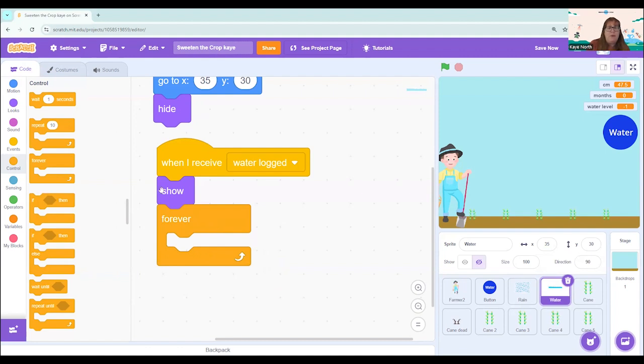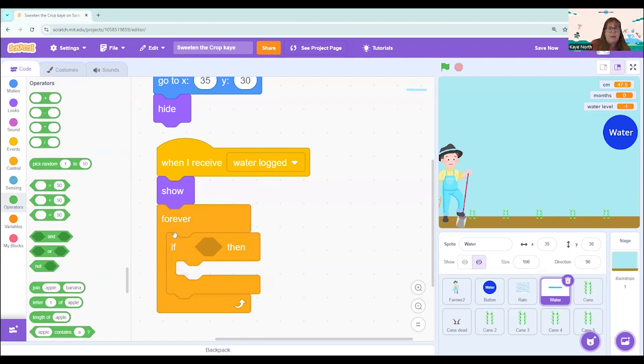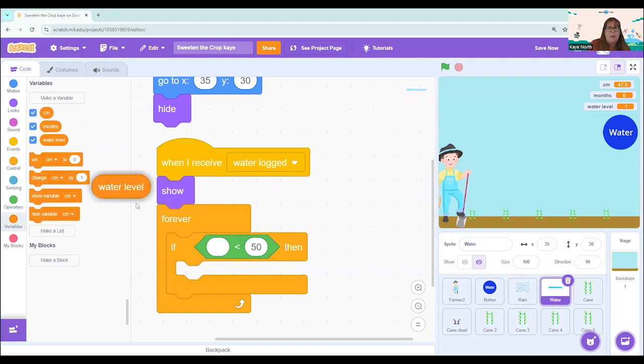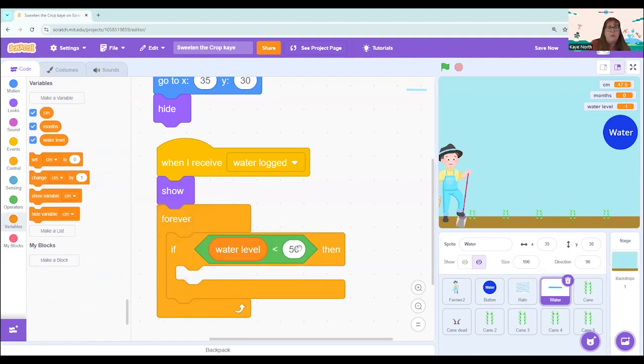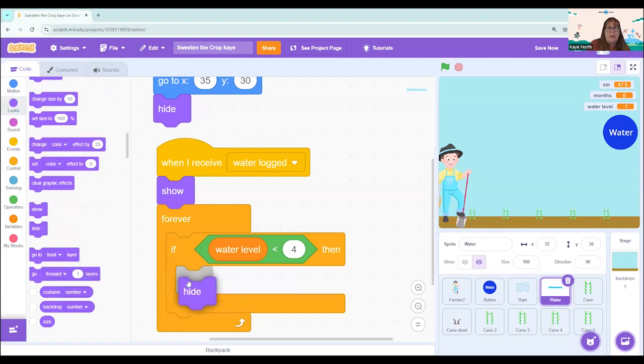So we need that forever block and then an if then block. We'll jump back to our operator and grab a less than, and in our variables, grab that water level again. So if the water level is less than 4, it's time for it to hide away again.